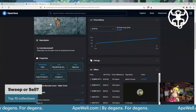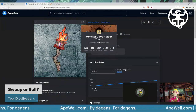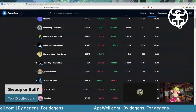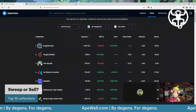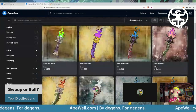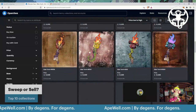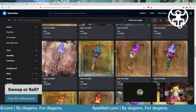I'm buying. Buying? Fine. I don't know. Yeah, I mean, I'm sweeping 12 and I'm getting out around 3.3. I would probably play this very similarly to the eggs. The only reason why I wouldn't sweep the torches is because they're already revealed. Oh, they're already revealed? At least it looks like it. To me, that's one less thing for the community to look forward to.